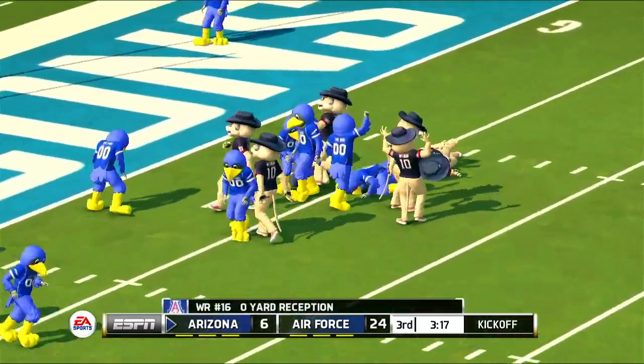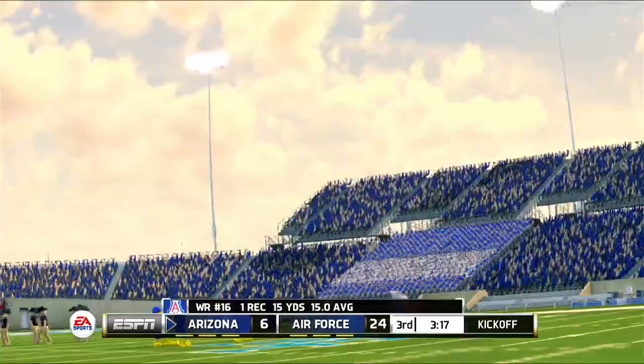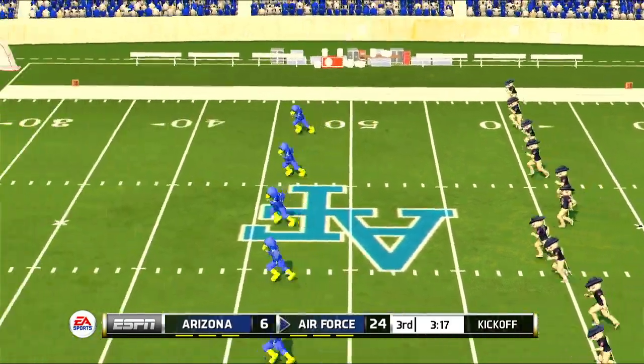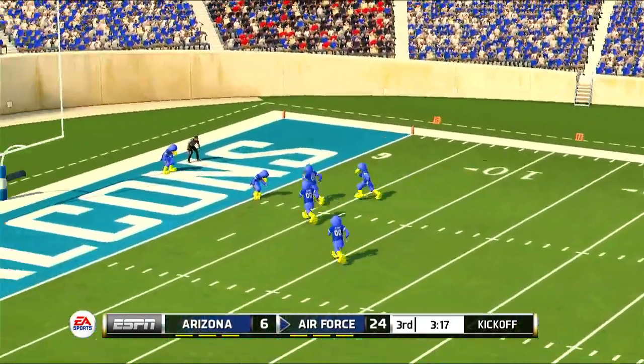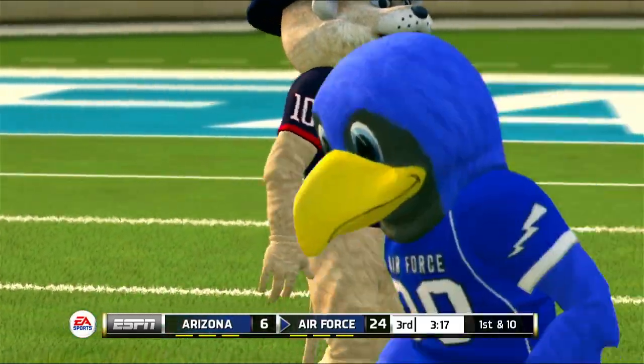And they won't get the two. It was a 13-play, 74-yard drive. But the failed two-point conversion keeps it a six-point score. The score now, 24-6. Arizona to kick this one off. And they can forget about returning this one.